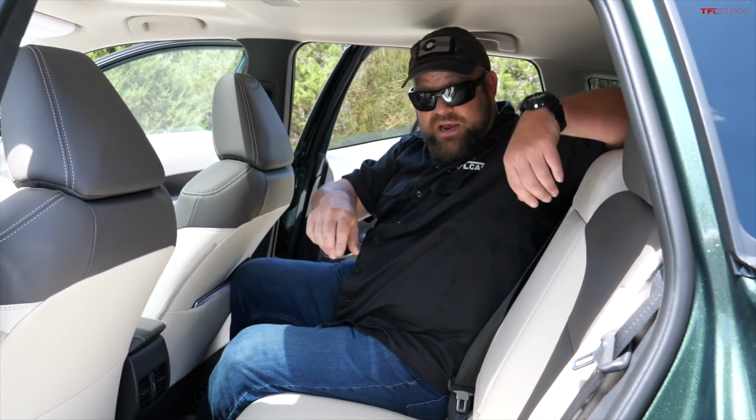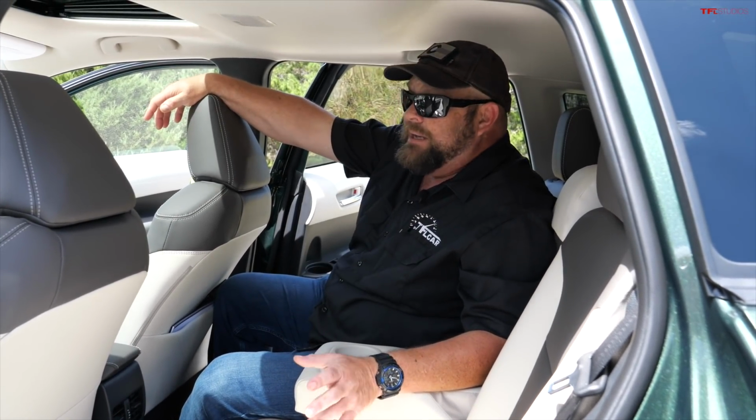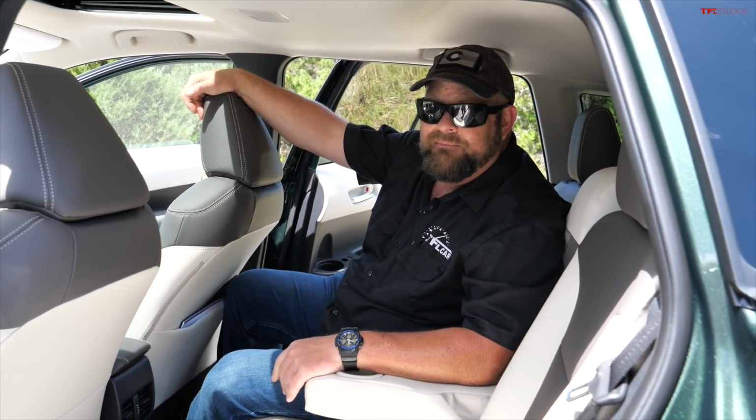Now this color combination is strictly for the XLE model. By the way, you got a nice little cup holder here. So if you want this fake leather, which is actually quite nice and very spongy, you have to pony up to the top of the line.